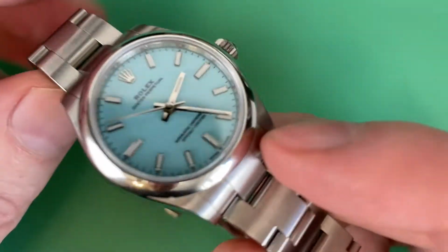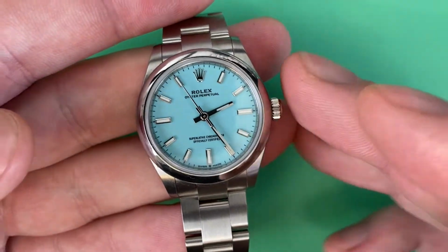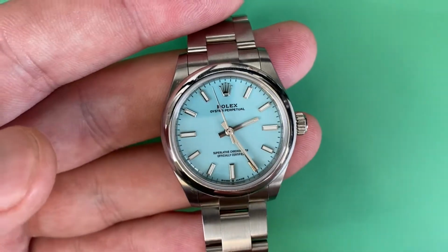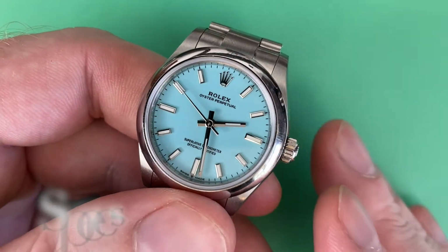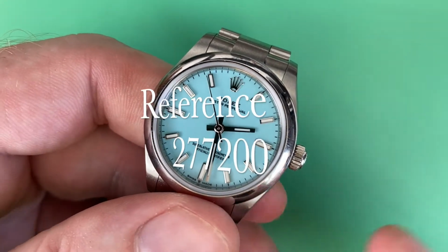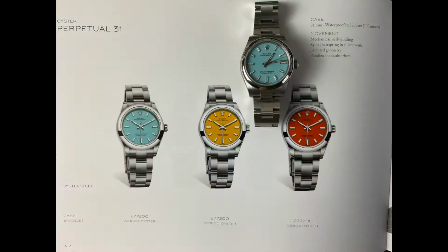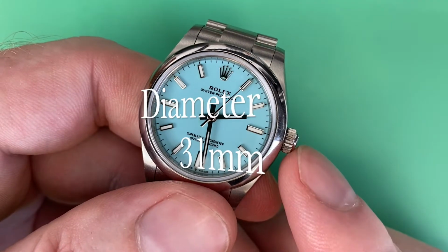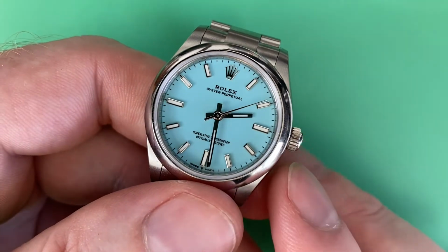I am okay with the date on a watch, but I prefer it at 6 or 12 instead of 3. So my favorite Rolex designs are the OP and the Daytona because of no date and no Cyclops. This elegant time-only Oyster Perpetual is a simple and effective timepiece and statement. The reference is 277-200. In the smaller sizes, Rolex is currently making diameters of 28, 31, and 34 millimeter. The Turquoise is only offered in the 31 millimeter size at this time, along with the larger 41 millimeter.